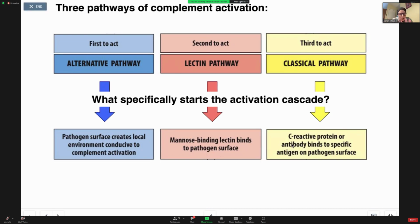And don't panic, we'll talk about all these. If you don't know what they are, no problem. But I want you to know from this that we have three pathways and that each is activated, turned on, in a different manner. So let's start by talking about the first pathway to act, our alternative complement pathway.